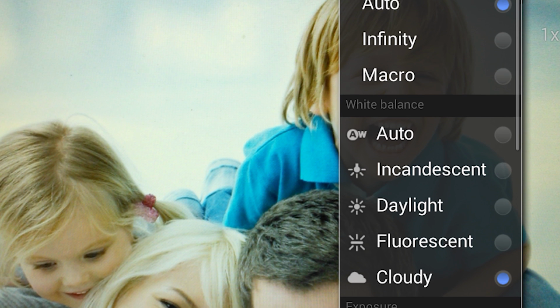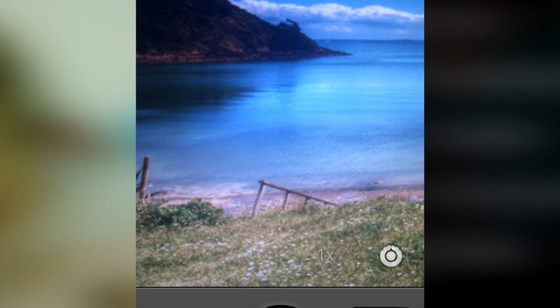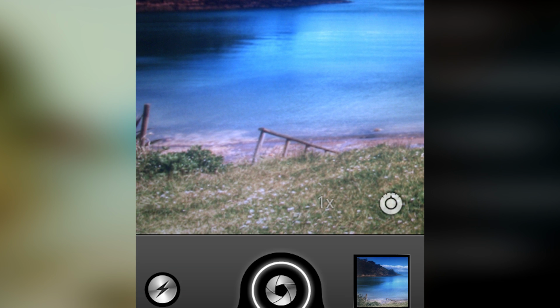HD Camera Ultimate is about a midway for camera apps. It has some settings like white balance, but it also has some more mainstream stuff like filters. You can even disable the shutter sounds if you want.